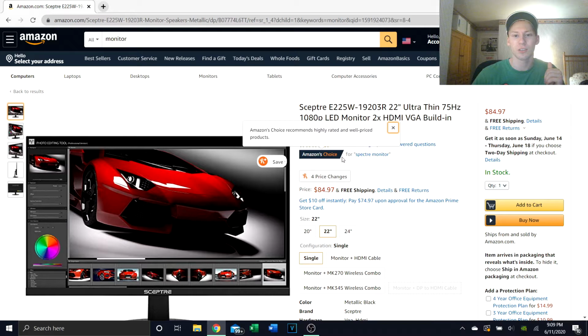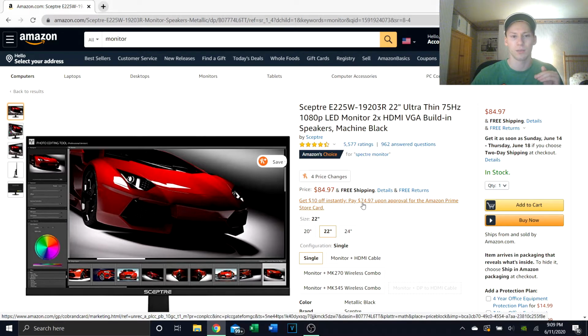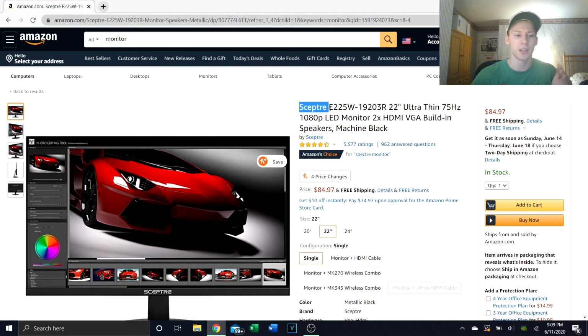This is Amazon's choice for a Scepter monitor. I can't speak. So Scepter is a tech company. They make monitors, and they make budget ones at this.